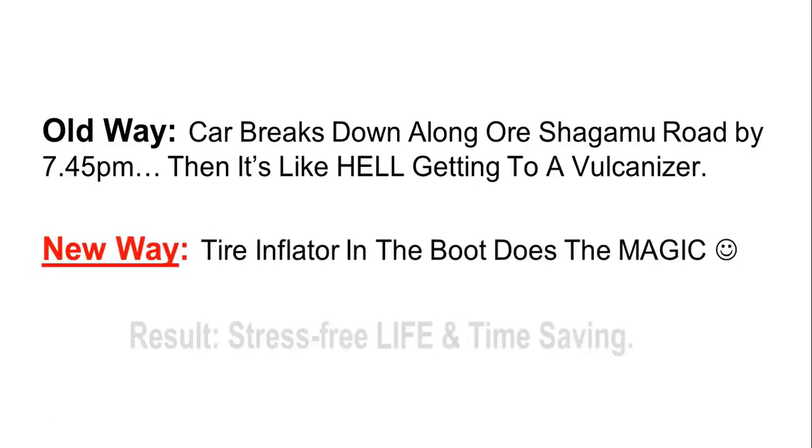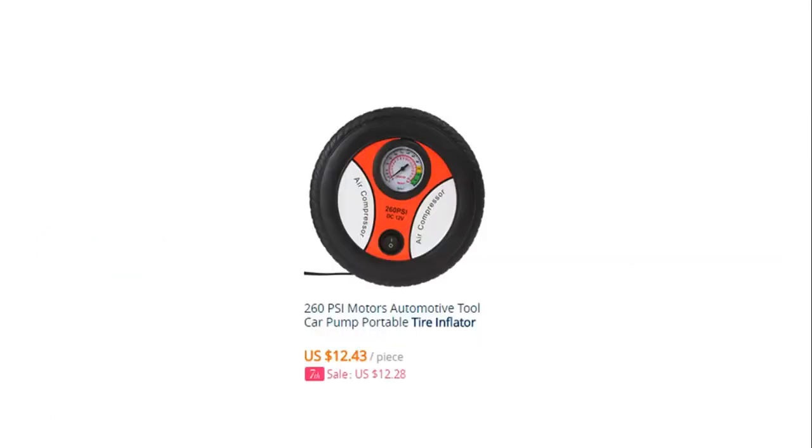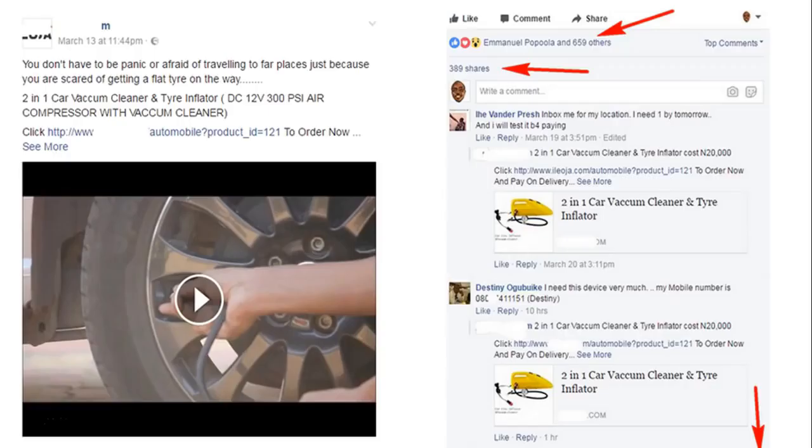All right, and here is a picture of what a convenience product looks like. This is tire inflator. As a matter of fact, this sells for $12.43, as you can see. And do people really buy these things? That could be the question going on in your mind right now. Well, this is actually the same product being sold using a Facebook ad. As you can see, the post has had over 659 likes. You can't like something you don't like, right? And then over 389 people have shared it. Okay, and then over 55 persons have made inquiries to buy these products. And of course, some persons don't make inquiries directly, they just inbox or they follow the instructions. All right, so this product indeed sells, right? It indeed sells. Convenience product.